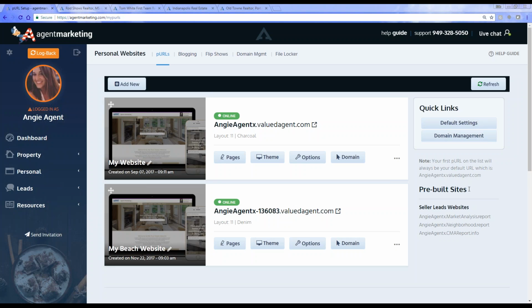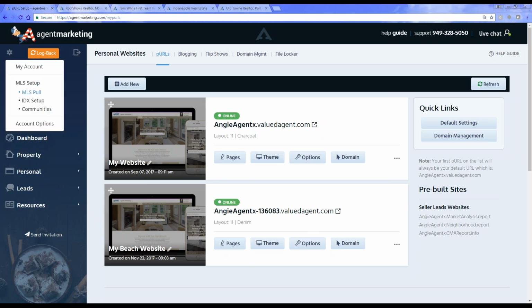There was a question that came in that says, is your personal website connected automatically to your IDX MLS? No, but once you go through the setup process, you'll go to your IDX setup, set up your IDX searches, and then you can add on the page, which I'll show you how to do in just a moment.